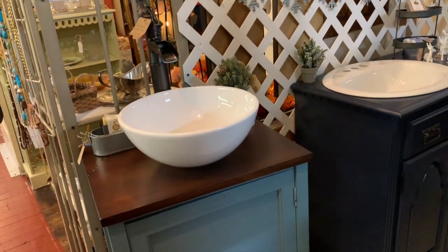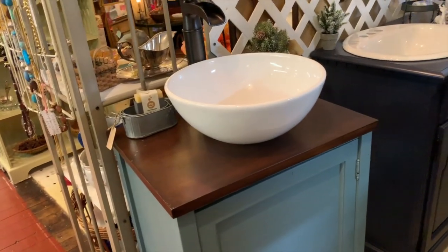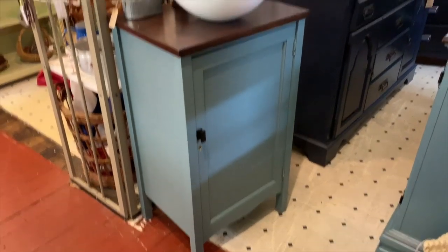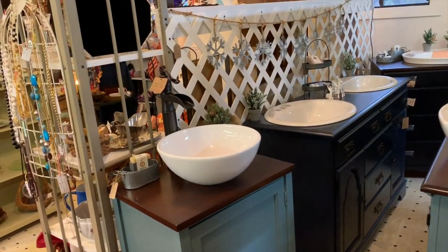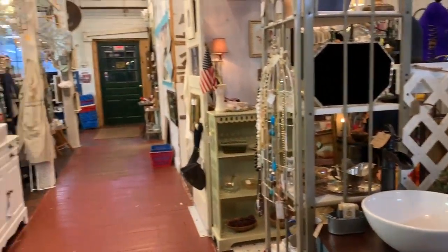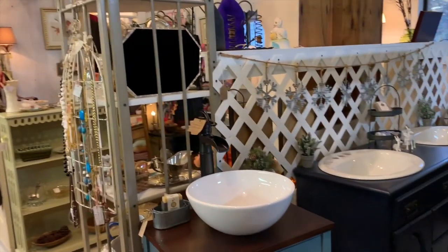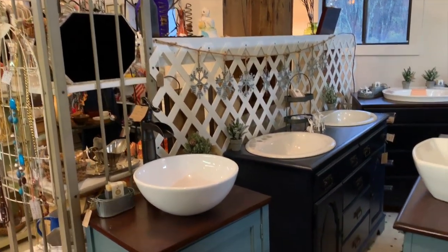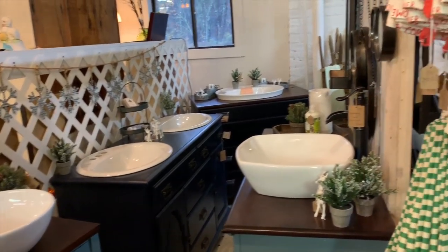Yeah, that's kind of what I need. Just something where you say, I don't want a pedestal, but I want something that doesn't. You're pretty limited when you get into small sinks at the box stores. There's not much style or choice. No, that's very true. I've done a lot of special order small sinks because that's what people want. They want something that looks cool.